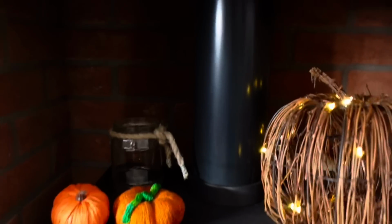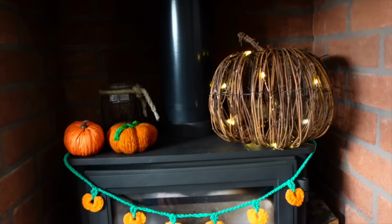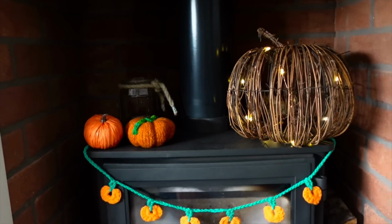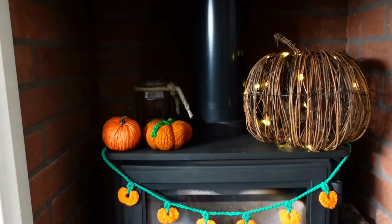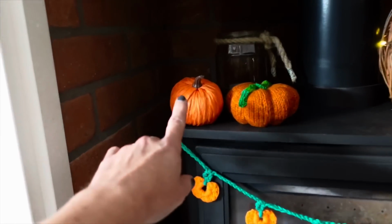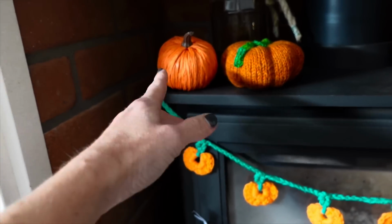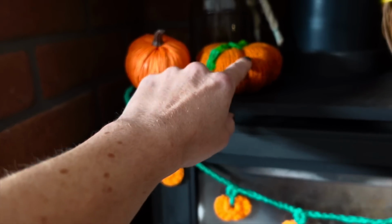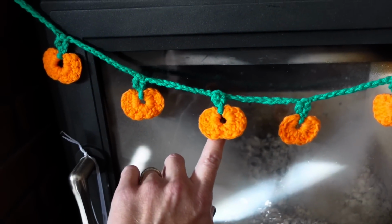And then down here we've gone full on pumpkin. So we've got my Waitrose. This was a bit of a treat last year. I treated myself to a Waitrose light up wicker pumpkin and I love it. And then I can't remember where these are from. I can't remember if they were a gift or if I bought them somewhere like Poundland, probably. I made this. It's a knitted pumpkin. My friend Charlotte crocheted me this many years ago.